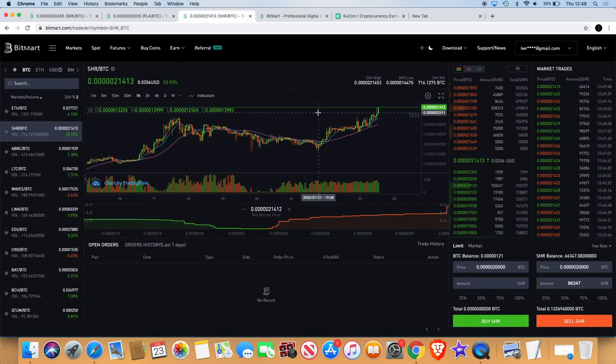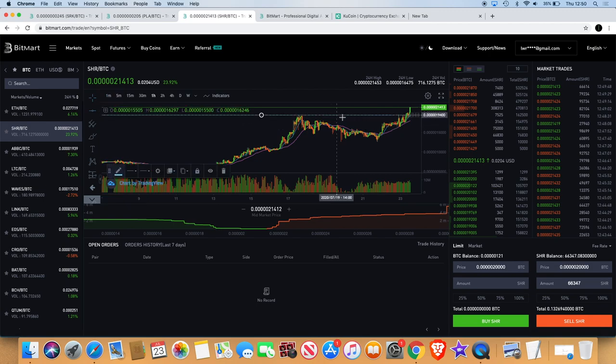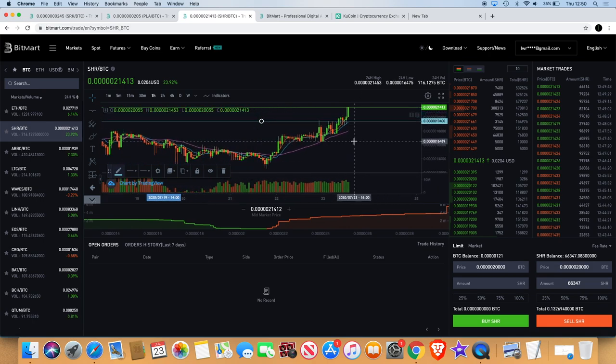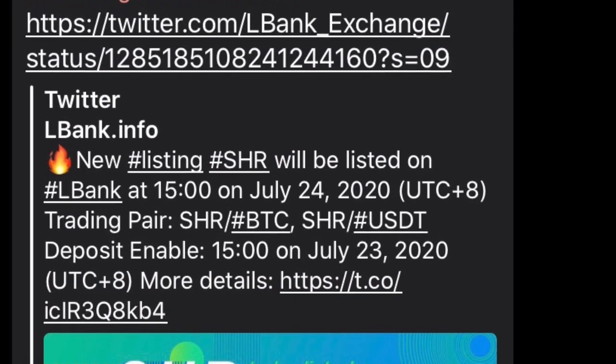I moved that and bought some more ShareRing. As you can see, ShareRing is now making a new all-time high. So sometimes I move my holdings around, but I keep some on the table. Yeah, ShareRing is making a new high, and it is actually due to come onto a new exchange today, I believe. If you go to the announcements on Twitter, they're going to be listed on an exchange called LBank. And I believe that's today.